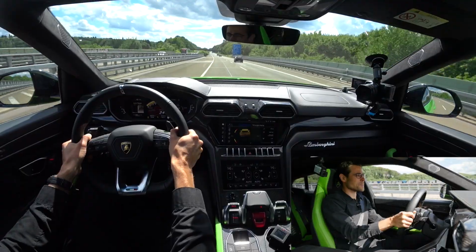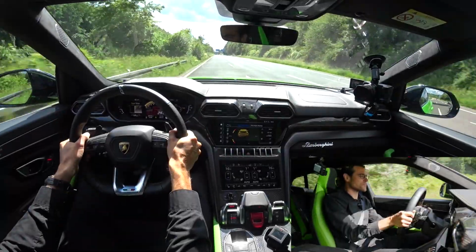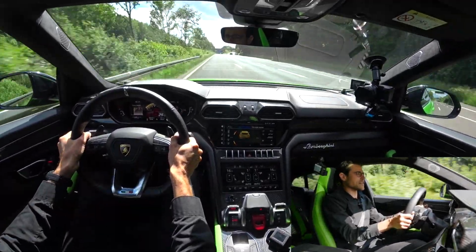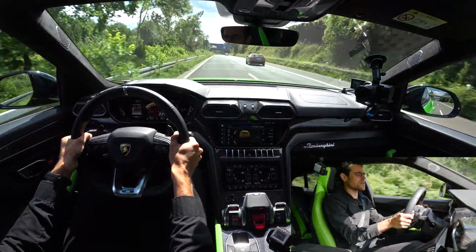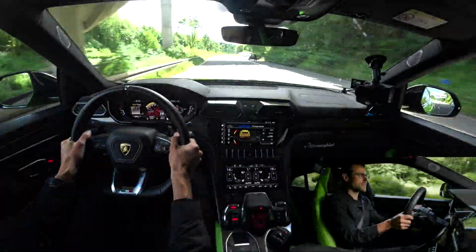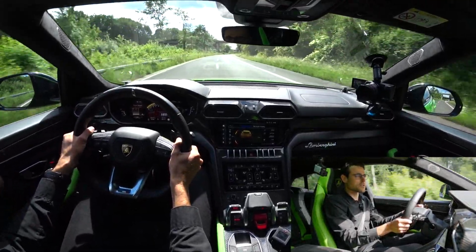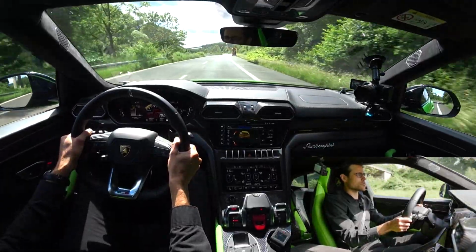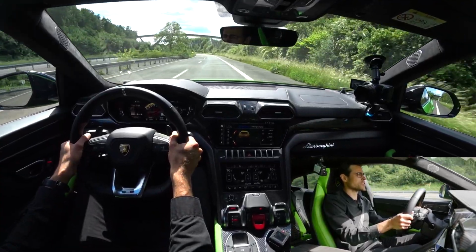What? 250? Oh my goodness. 270 kilometers an hour. Okay, that's enough for now. Woo! Oh my goodness. Top speed would be 305 kilometers an hour or 190 miles an hour. We almost reached that. Of course, here safety first. Don't want to be too hard on the brakes when the speed is reduced very soon, but how flawless that went. Great sound from that 4-liter V8 bi-turbo engine.